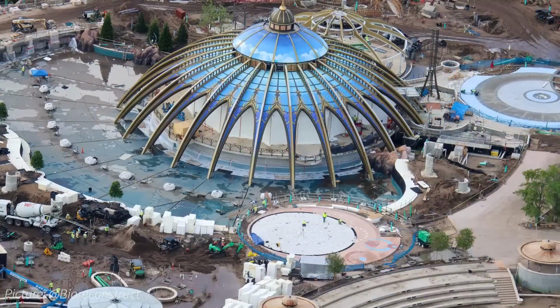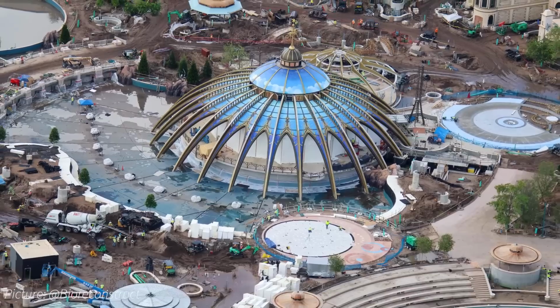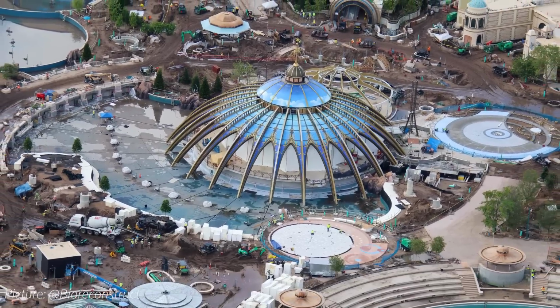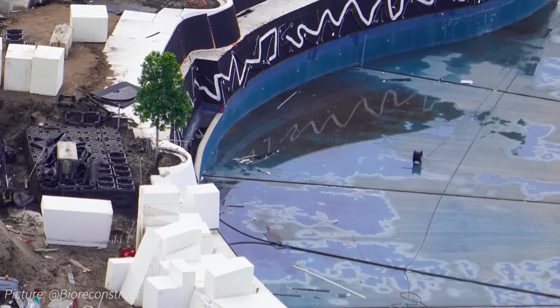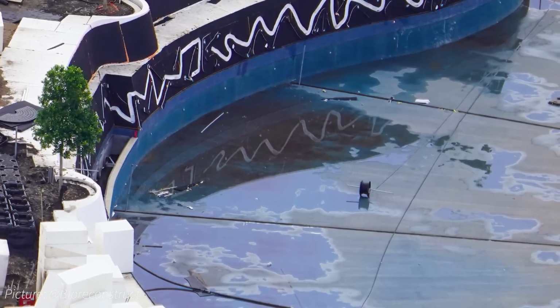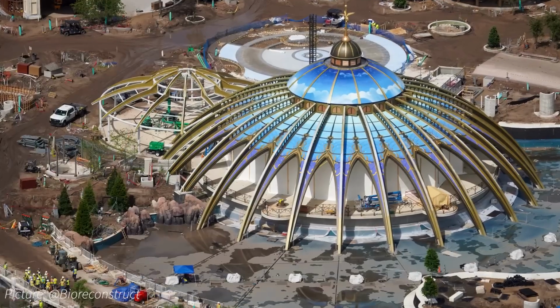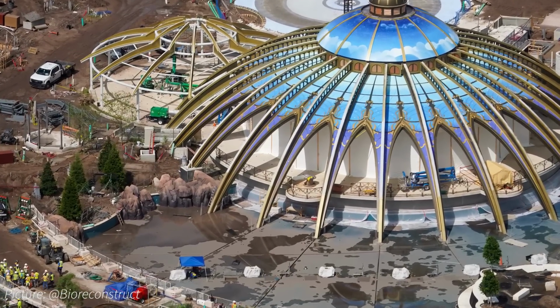A lot of the work that has happened since last update surrounds Constellation Carousel and the middle water feature. Along the edge of the water feature, there looks to be some sort of design taking shape along the dense foam walls that line the water feature. At the base of the carousel, the rockwork which starts at the edge of the water feature has been painted.